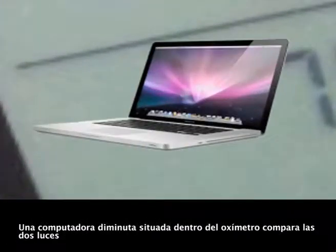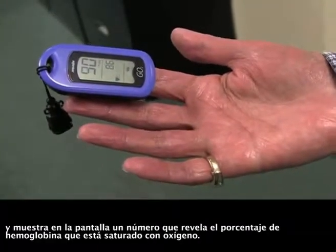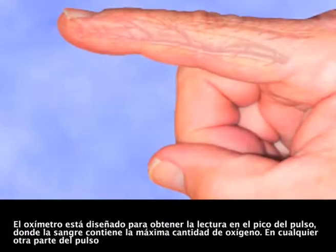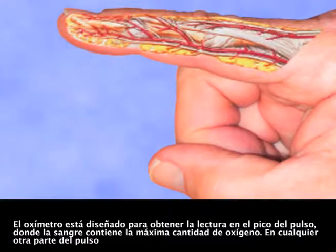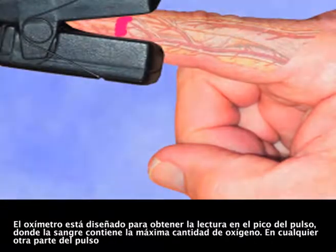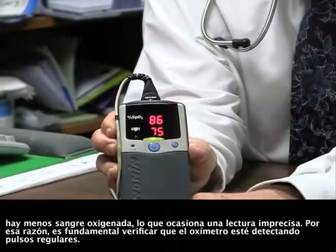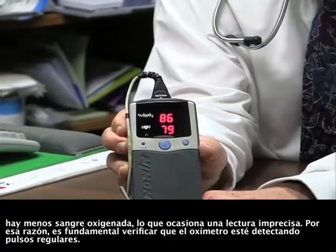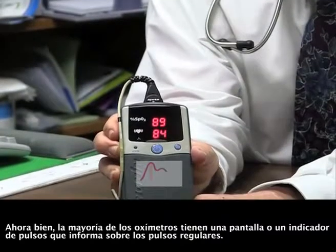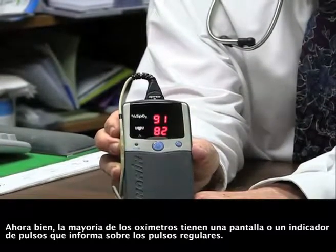A tiny computer inside the oximeter compares the two lights and displays a number on the screen that tells what percentage of hemoglobin is saturated with oxygen. The oximeter is designed to take its reading at the peak of the pulse, where the blood contains the most oxygen. At any other point on the pulse, there is less oxygenated blood, causing an inaccurate reading. Thus, it is imperative to make sure that the oximeter is detecting regular pulses. Now, most oximeters have either a display or a pulse indicator that informs you of regular pulses.